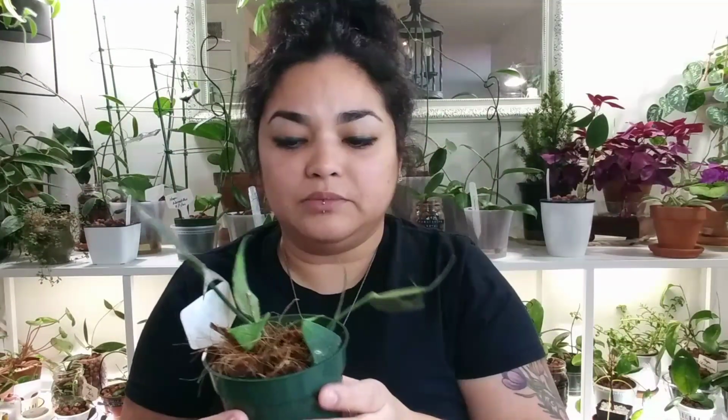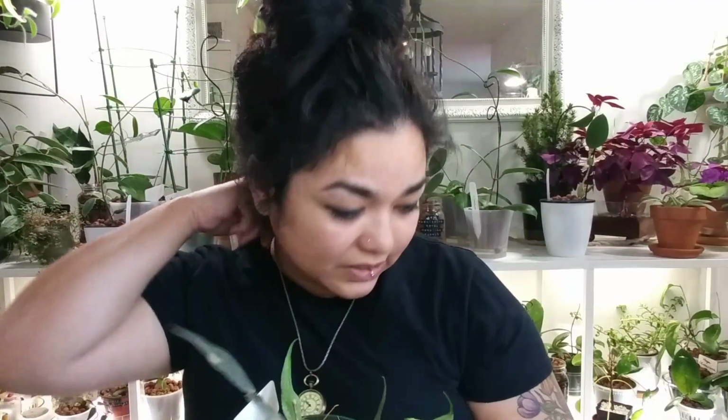This is the cutting. This is from the main plant, but I figured I wanted a bushier plant. And I know the Polyne is, I guess, in the 70 price range from what I've seen. It's like the common one. So that's that, and I was happy. It's gonna live in my terrarium.